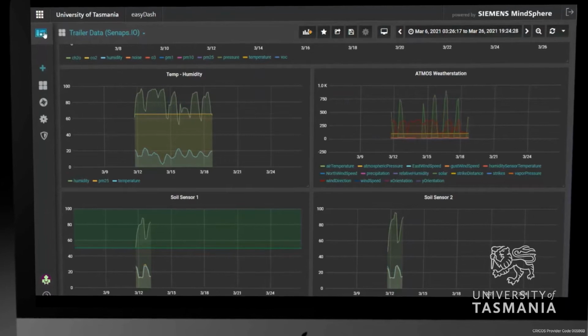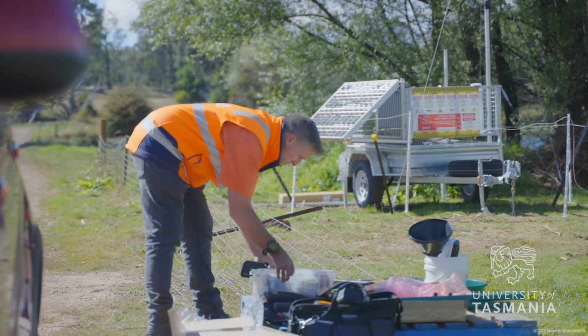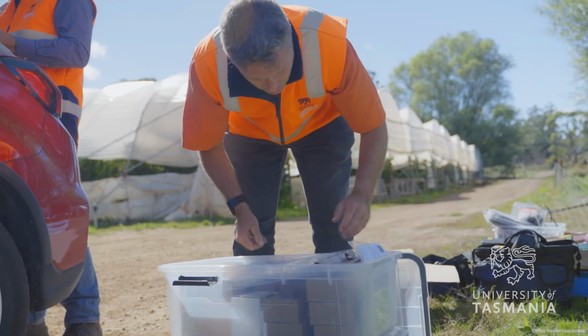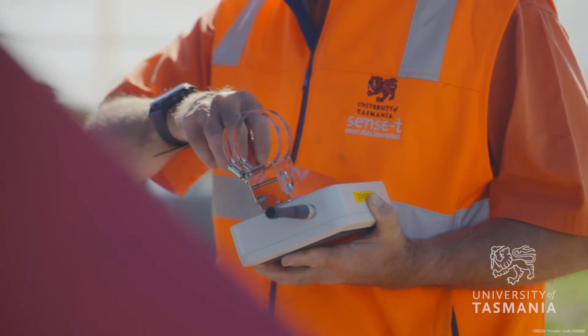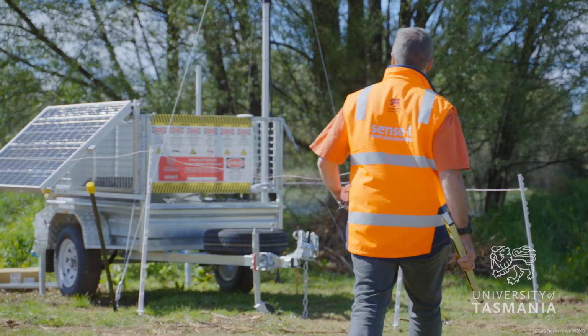So as part of the Testlab project, we wanted to make sure we had an industry-led project. And we were very fortunate that Fiona Turner from Newcon put up her hand and said, look, have I got a great idea? And the idea would be to put out sensors along part of their supply chain and on their farm. And so the role of the trailers is to start to collect data about the environmental conditions that can impact on the growth of raspberries.